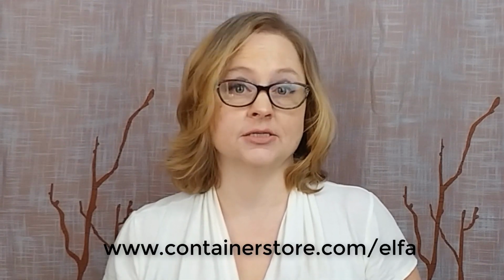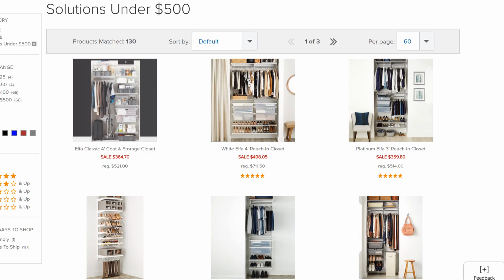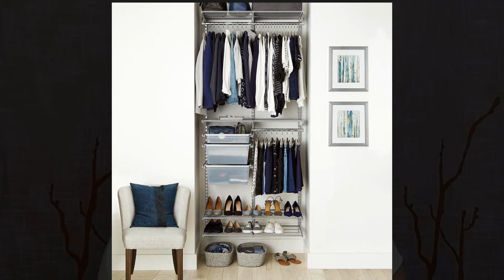Now, if you have a little bit bigger budget and you want some hand holding on that process, go to Container Store and check out their Alpha system. You can call Container Store and they will actually design the system with you over the phone. You just have to give them the measurements, and they'll also help you find a handyman or someone in your area to install it for you. But look how much storage space they've been able to get into the small closet using the Alpha system.